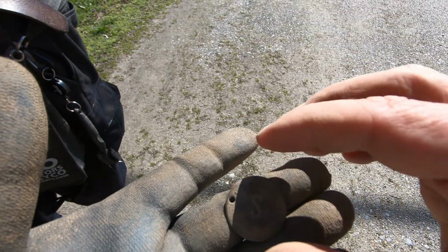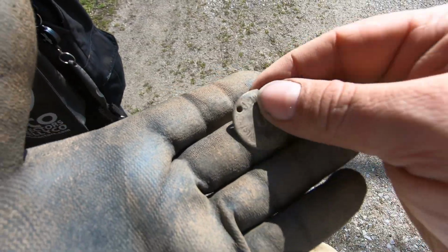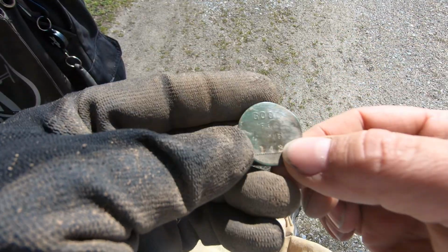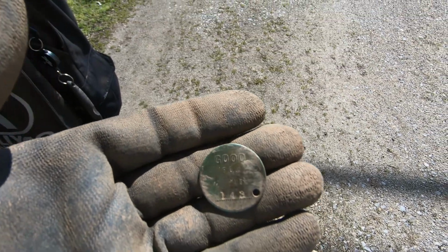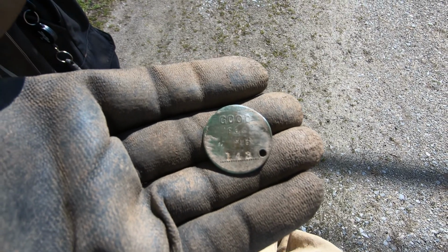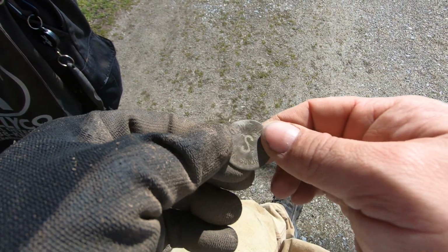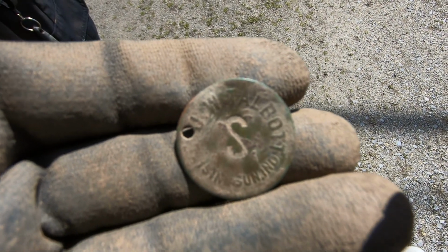Oh yeah. So probably the best find of the day is a token. It's from a J.W. Talbot, and then it has the name of the town that we're in. On the back side it says good for, and there's a number stamped on the bottom, 143. Can't make out exactly what it is. It's almost like it was run through one of them machines, but I can't quite see it. But it's definitely a brass token with an S stamped in the middle, and it says J.W. Talbot. Good job, Nick.